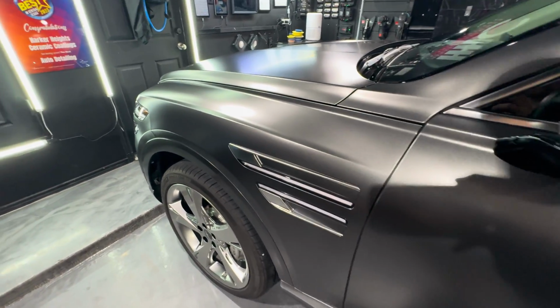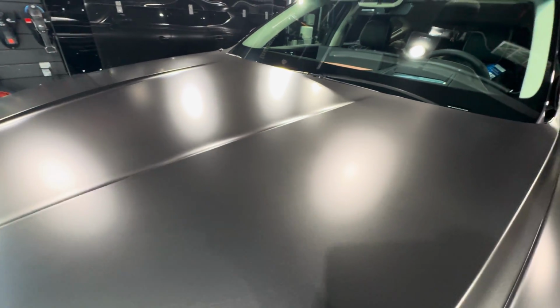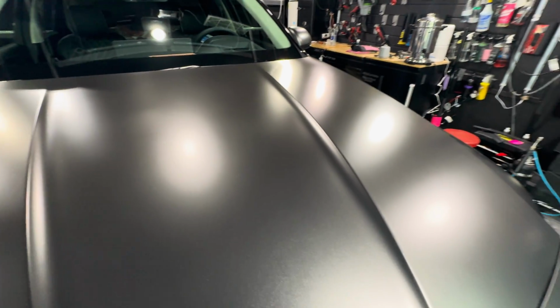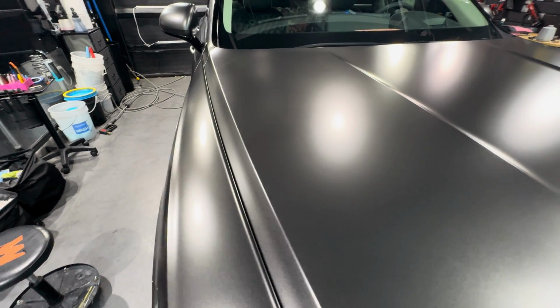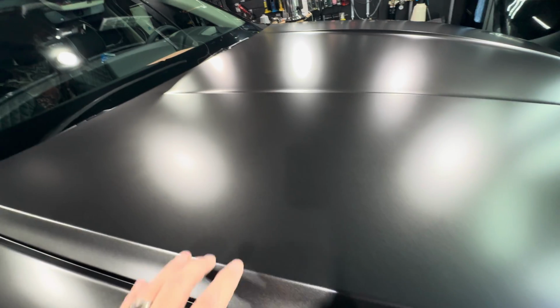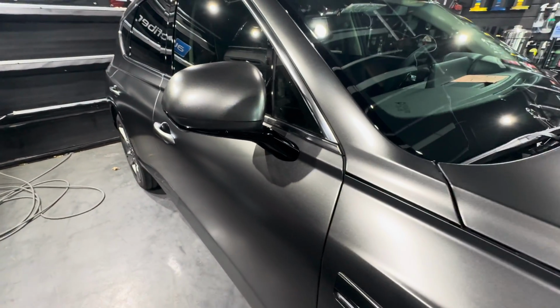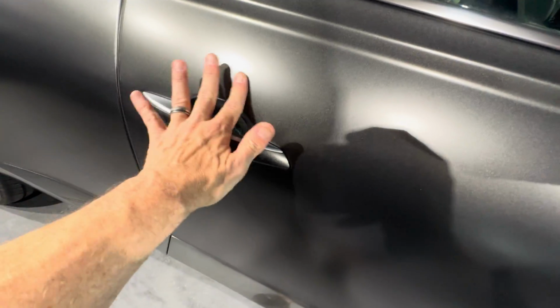And one other thing about matte paint is sometimes it's a little splotchy. What I mean by that, and you really have to be looking for it, I don't even know if I'll be able to capture it on camera, but the best way to describe it is almost like smudges, where you can tell that the paint doesn't have a completely uniform appearance. And again, that's just one of the things that's typical of a car with matte paint.